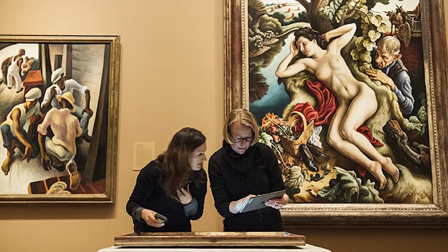One of my favorite things about the Nelson Atkins is it has a huge collection of Thomas Hart Benton paintings. I actually got my bachelor's degree in fine arts a long time ago, which I don't use a whole lot for real estate, but getting to use it right now. Getting to use it, yeah.